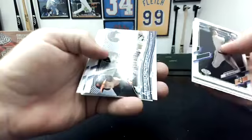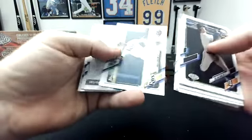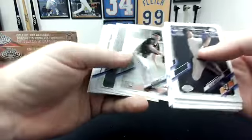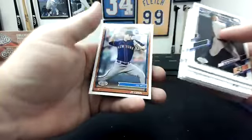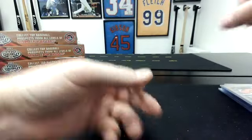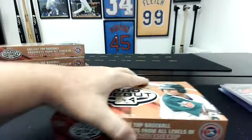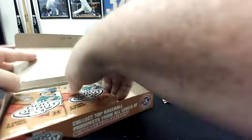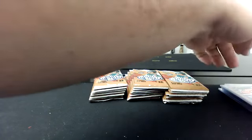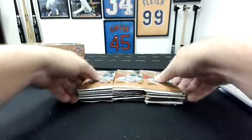Young. Adley. Abrams. Casas. Hassel. Casas. JT Ginn. All right. Box three. Okay, I'm going to move my tower here. All right, there we go.